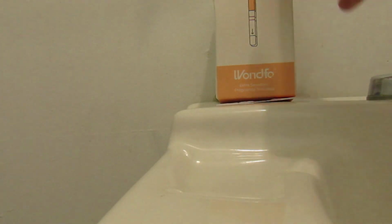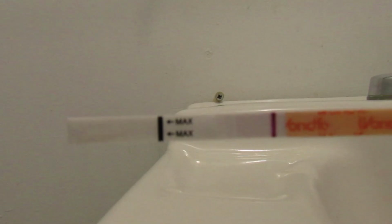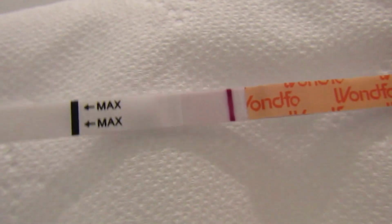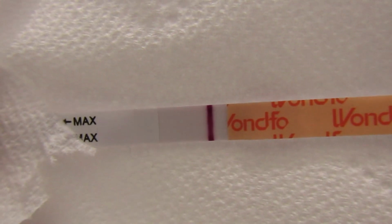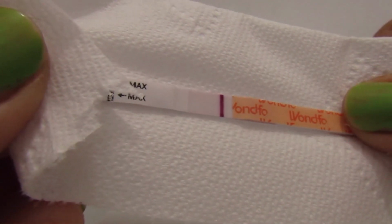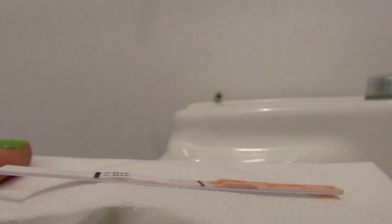Alright guys, it's 9:38, so let's take a first look at this test and see if anything is showing up today. I'll get some paper for the background. I'm not seeing anything right off the bat, but I'm going to take a closer look and also do an above shot just to make sure. So let me go ahead and do that.